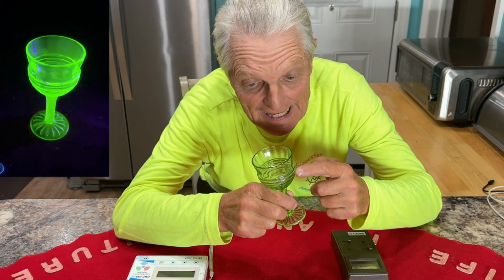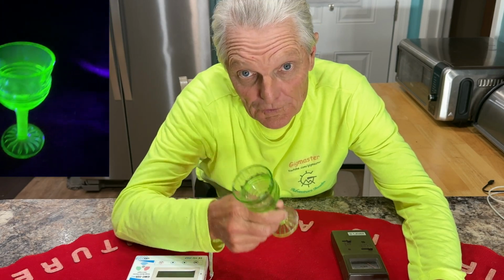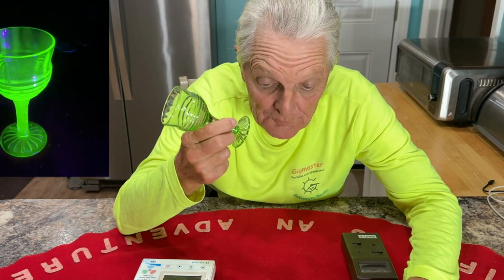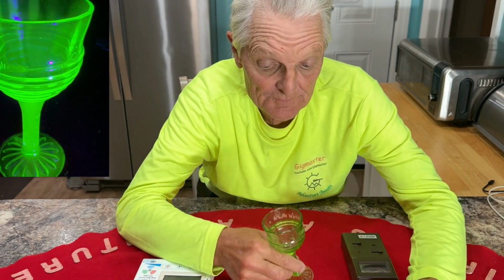What you just saw glowing in the dark is uranium glass. It is made from uranium, and it does glow in the dark, and it is radioactive. What we're going to do later on is actually put a couple Geiger counters on it and see how radioactive it actually is. But to start with, I'm going to give you a little history of how this originated.